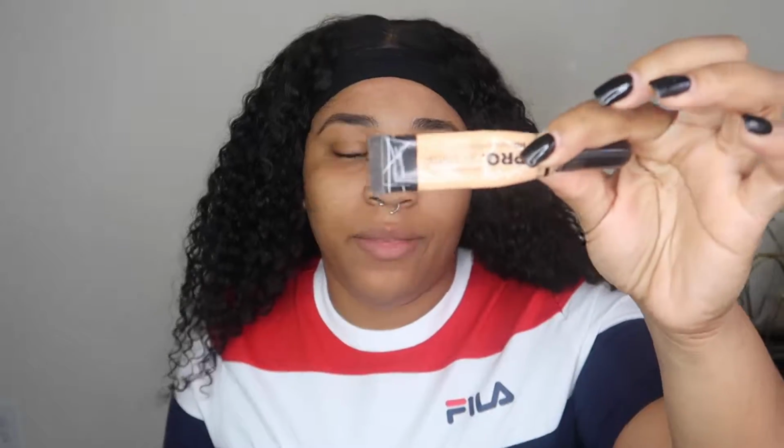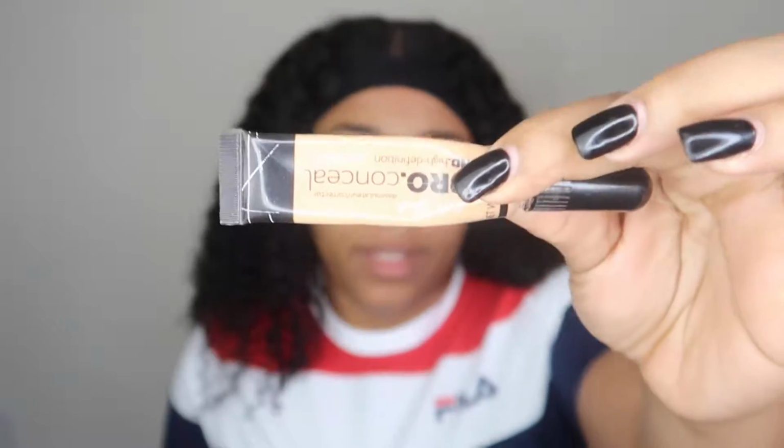Next we're gonna go ahead and highlight these eyebrows. This is something that I use literally all the time, the LA Girl Pro Concealer. I have it in the color Creamy Beige, and this is a little bit lighter than my complexion, but with doing this first, it can always be corrected once I put my foundation on, which usually is what happens. So I have no problem with using a lighter tone. A lot of people like to use the color of their skin because they don't like the halo look, but when you do it right, you won't get the halo look.